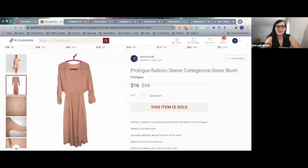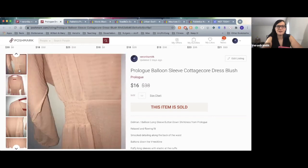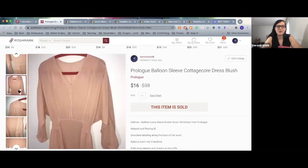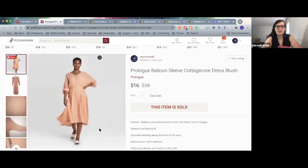It looked like nothing on the hanger, but it had these little fabric covered buttons and the dolman sleeves and just lots of little cute accents. So when I ran this through Google Lens, this dress came up, and it was sold at Target. The brand is Prologue. It didn't have any labels whatsoever.